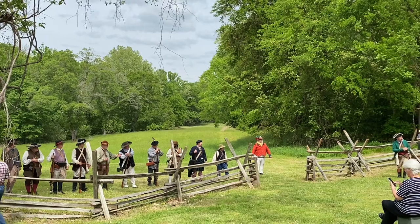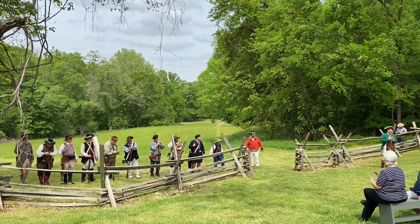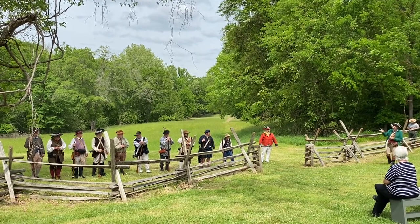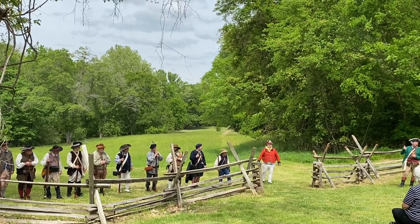Types of weapons that we're going to be shooting today. They are all flintlocks, so that means they're all fired. The spark that sets off the gunpowder is generated by a flint striking a piece of steel. But there are two main differences. We have a musket that we'll be firing.